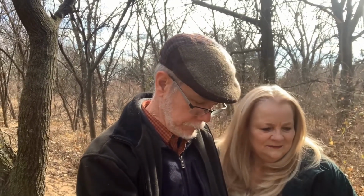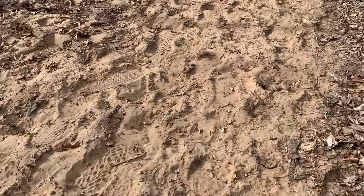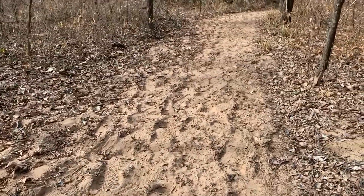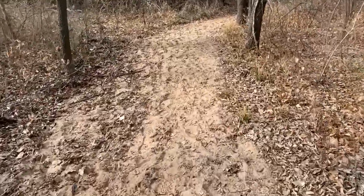Hello. Are you having fun? Yeah. This sand is a natural runoff from one of the neighbors' fields, and there's not much we can do about it, but it does make for a nice walking surface, even though it is kind of squishy. But I like it. I like it too. It's a sandy beach right here in the middle of Kansas. Yep. Sand. Well, look at this. Nice, soft, squishy sand. Makes for easy walking.